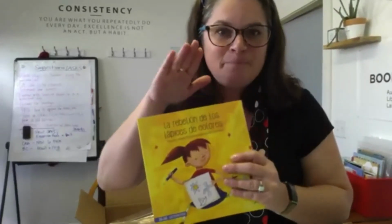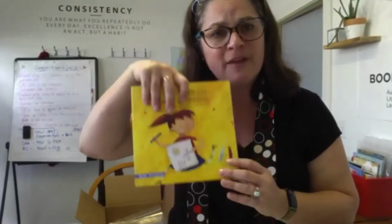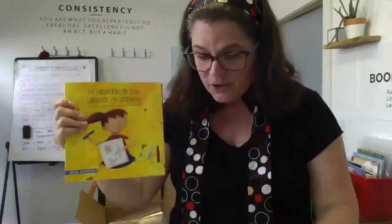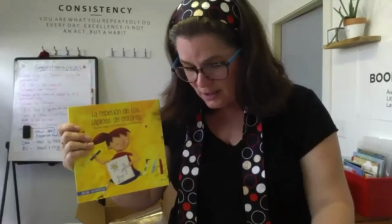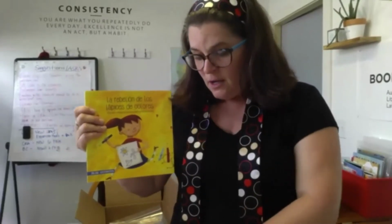As a teacher, you want to make sure that the space is ready for them and the time is clear of when they meet and how they meet. So that is one example of a book and some of the resources that go with it.